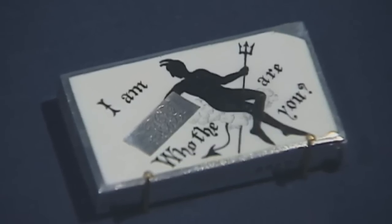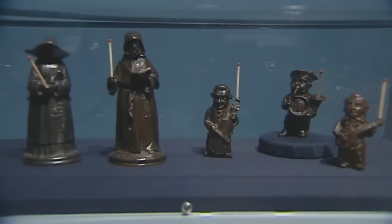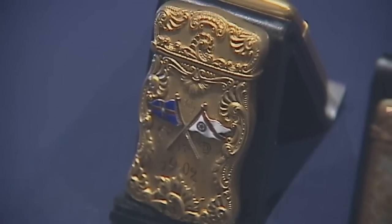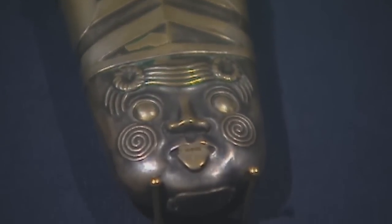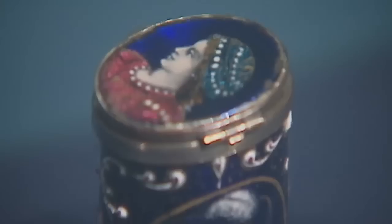In 1826, a chemist in England devised the first friction match. But the problem was if they carried it loosely in their purse or their pocket or something like that, it could dangerously ignite. Eventually, people began to make their own protective cases. What happened, as many things in the Victorian era did, they became enormously decorative.